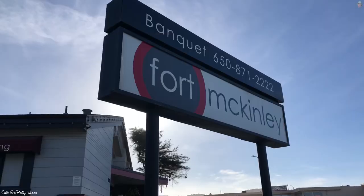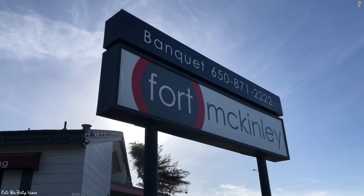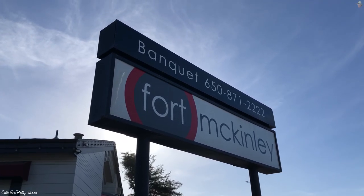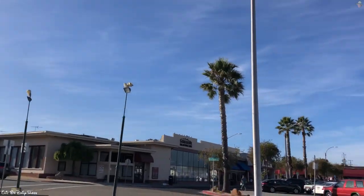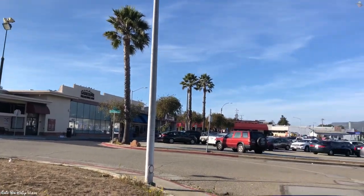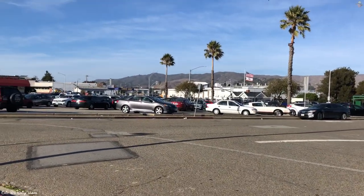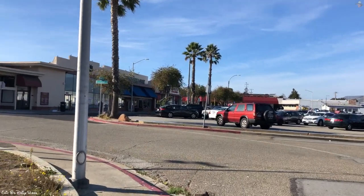Time to go. That is it from Fort McKinley. Good food, definitely a must. $17.99 on the weekends if you come out and check it out. All you can eat, again, right here on the corner of Brentwood, Brentwood Bowl's right there. See's Candy is right there. Come check it out. Good quality Filipino food. I definitely recommend it. That's gonna do it from Fort McKinley.